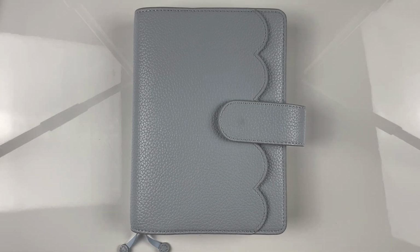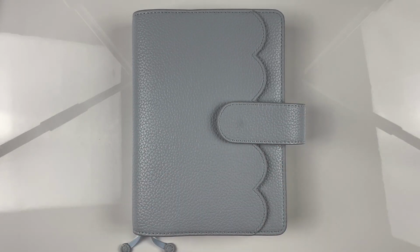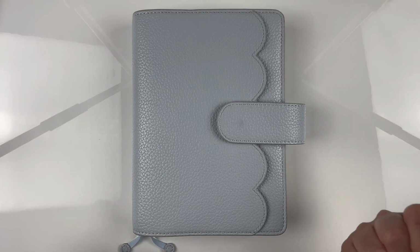This is my catch-all planner. We're not getting into the nitty-gritty of my planner. This is, like I said, my catch-all, and it's a B6 planner.